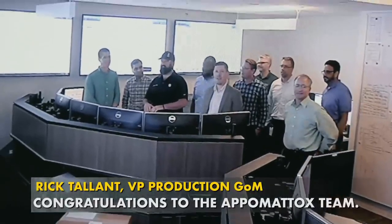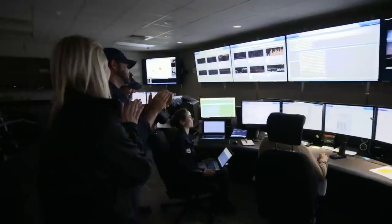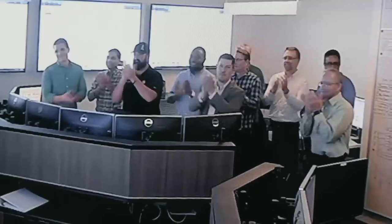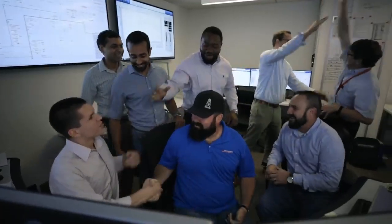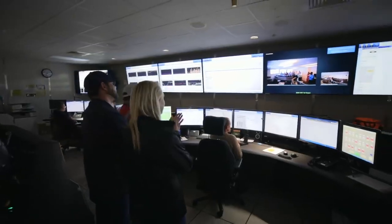Congratulations to the Appomattox team, first oil. United States, well done to everybody. Fantastic job. People were dancing in the corridors, jumping with joy because Appomattox had started up. You know, you don't get too many opportunities like this in your career to bring on a facility of this magnitude. I get goosebumps just talking about it because I'm so proud.